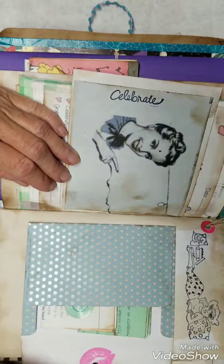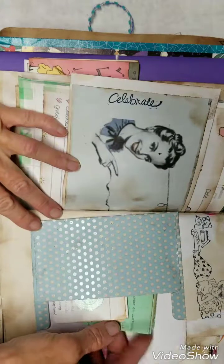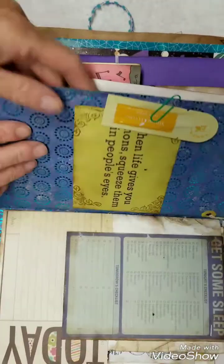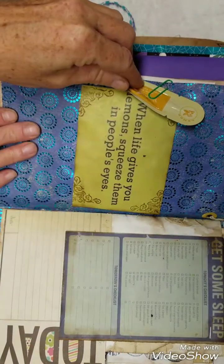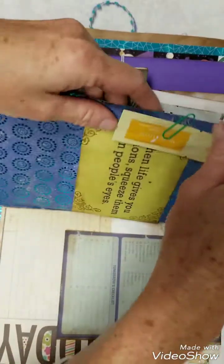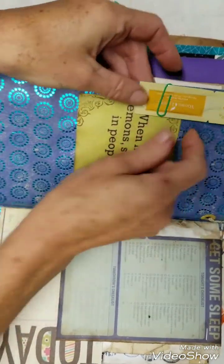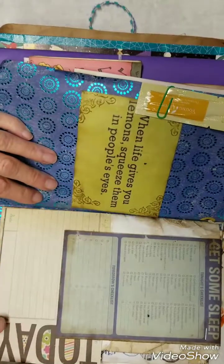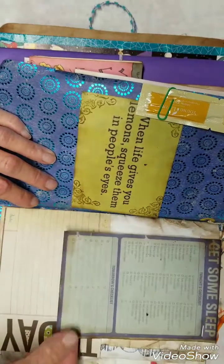Another pocket with more personal stuff for the recipient. This says, when life gives you lemons, squeeze them in people's eyes. It's kind of funny. And this little essential oil lemon packet there. Get some sleep. Places to journal. This is a little hidden pocket back here.